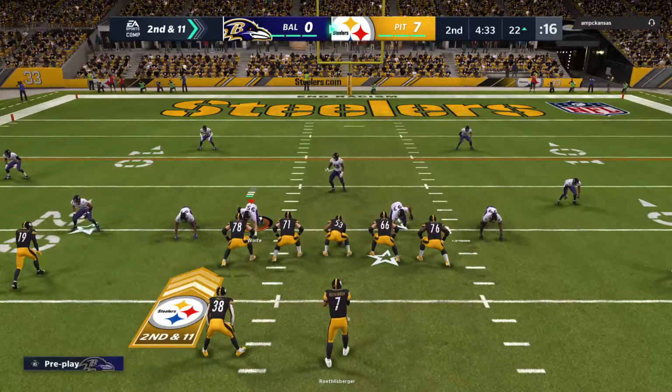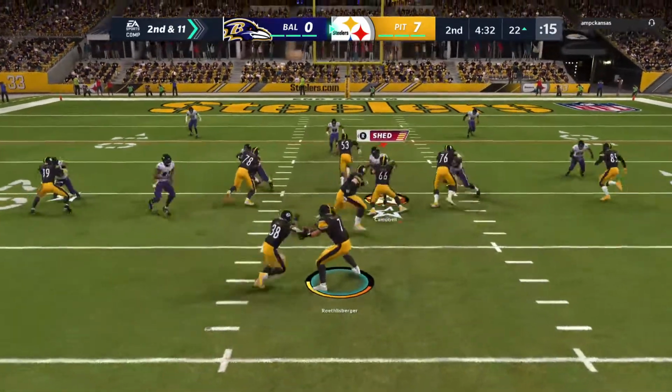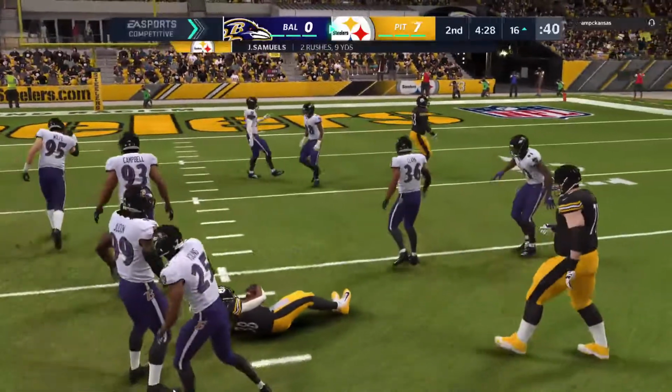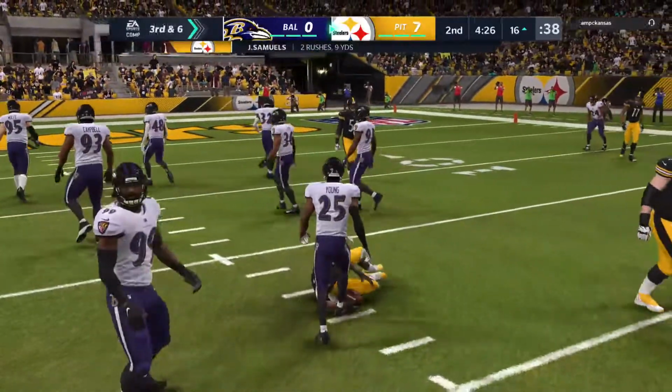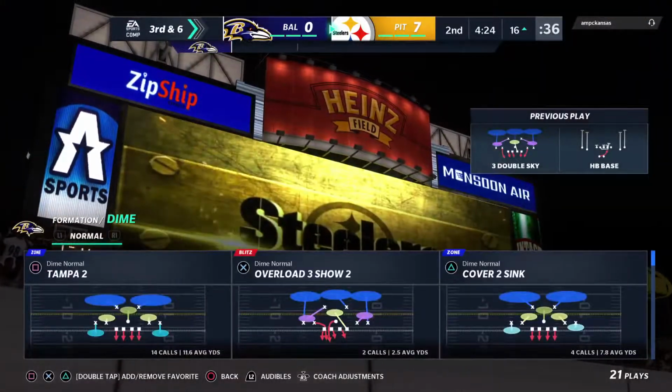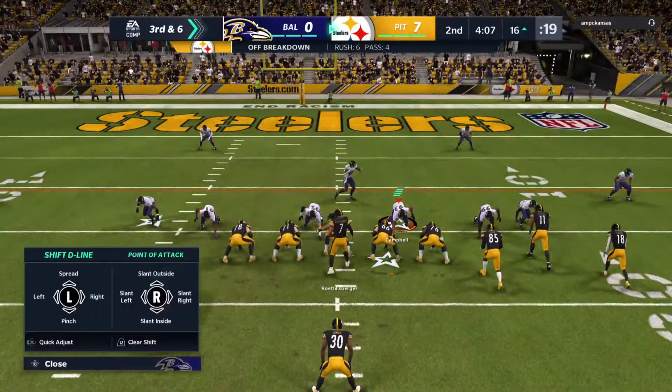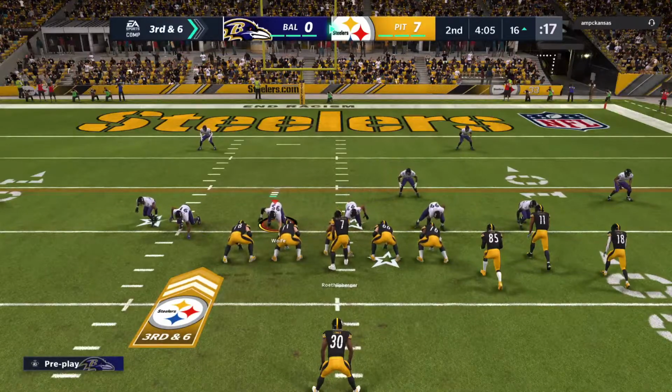Here's 2nd and 11. This defense has really flown around in the first half. They've gotten to the ball carrier before they can really get started. Offense has got to come up with something else in order to try and get this running game going. 5 yards on the carry there, and it leaves them with 3rd and about 6 yards to go. Brings up 3rd and 6.